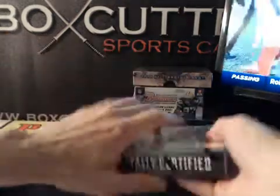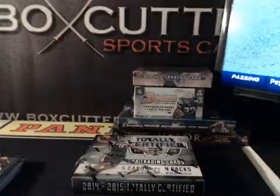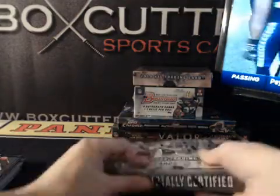And last box of the 4-box basketball break. That little 4-box football mixer will be up next.